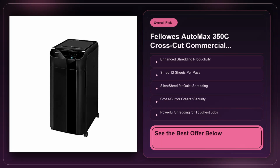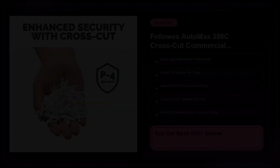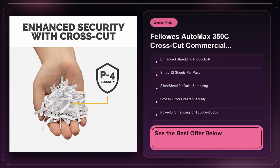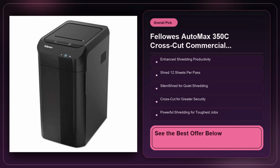Second, if your budget is tight, the price point sits above the entry-level single-feed shredders that only take a few sheets at a time. You'll be paying for the auto-feed convenience, the larger bin, and the crosscut security, but you won't get the heavy-duty durability of a commercial-grade unit that can chew through staples and binding wire without a hiccup.